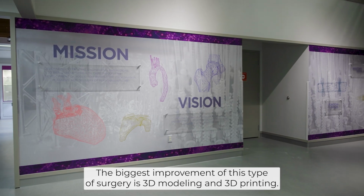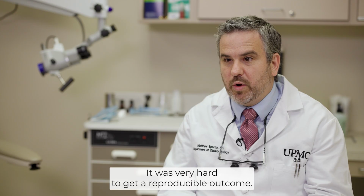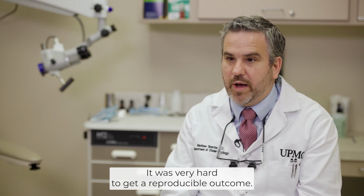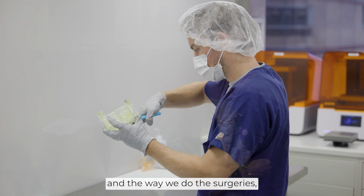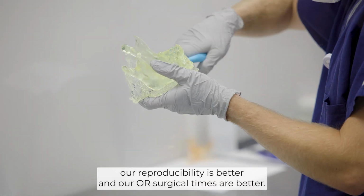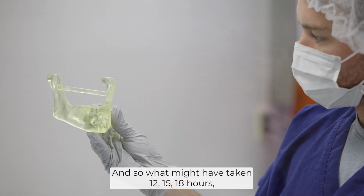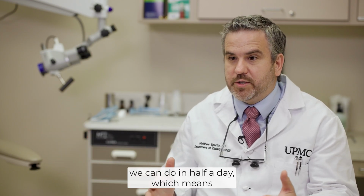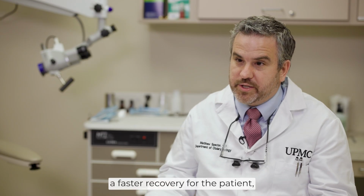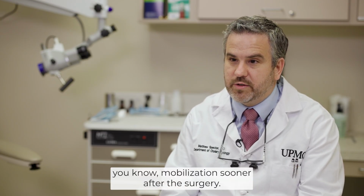The biggest improvement of this type of surgery is 3D modeling and 3D printing. It was very hard to get a reproducible outcome. And so now with the 3D printing team that we have and the way we do the surgeries, our reproducibility is better and our OR surgical times are better. And so what might have taken 12, 15, 18 hours, we can do in half a day, which means a faster recovery for the patient, quicker in and out of the hospital, and mobilization sooner after the surgery.